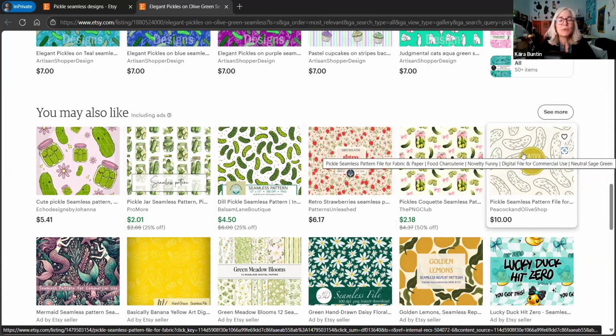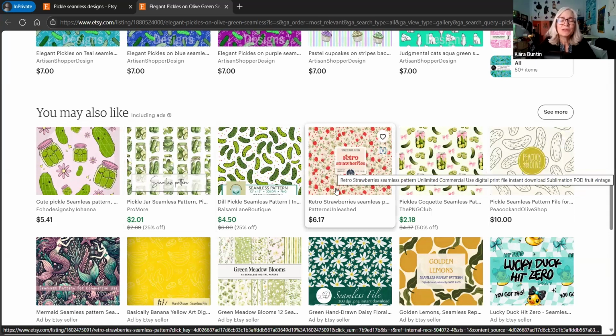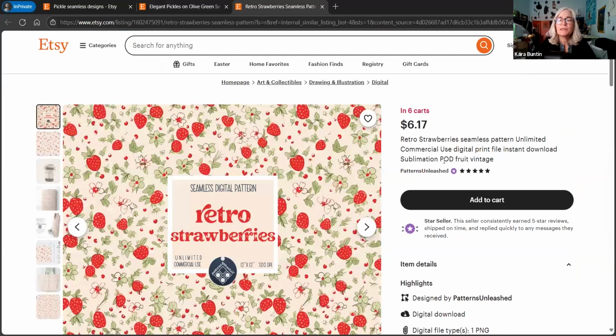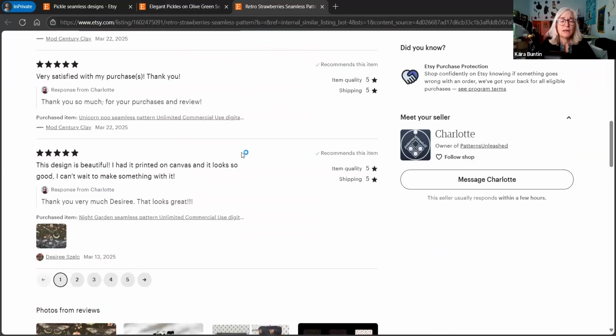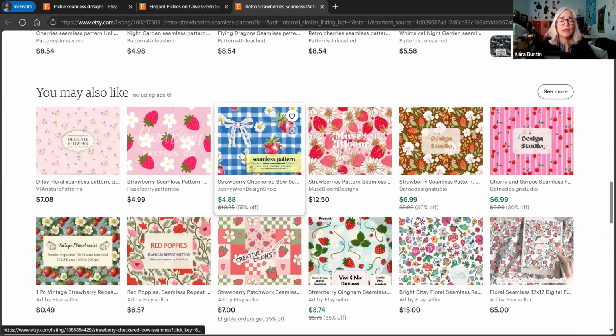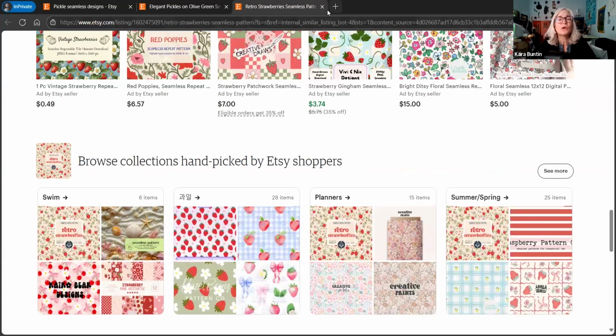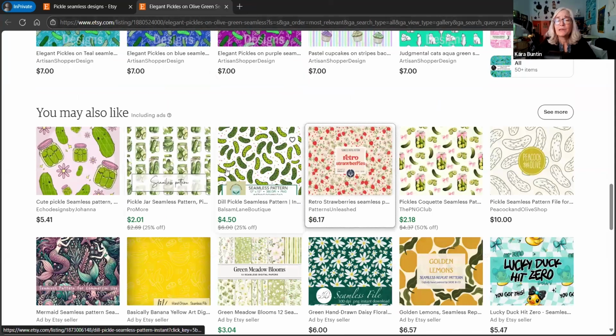They're all pickle seamless patterns, except for this one. This is strawberries. Does this have the word pickle in it? Let's look. I don't know. It says fruit. Okay, I don't know if Etsy is looking at that and saying this is fruit. And now they've moved all of the tags around, so I can't really check. But yeah, there's only that one thing that's a little weird. But other than that, it looks like I've been put in the right category, so that's good.